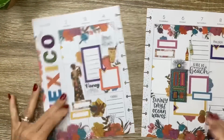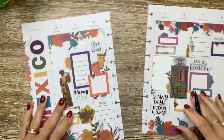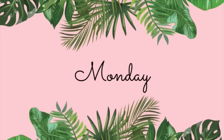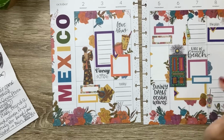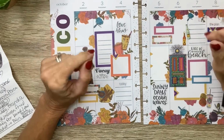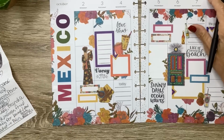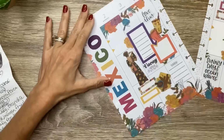So I'm gonna fill this out using a black Paper Mate Flair. It's my favorite pen for writing in my planner. So on Monday, I went for a walk on the beach and got coffee at the plaza. It's like a little central gift shop slash grocery store, like in the middle of the resort. So I went there every day and got my latte and walked on the beach. So I'm going to write that in first.